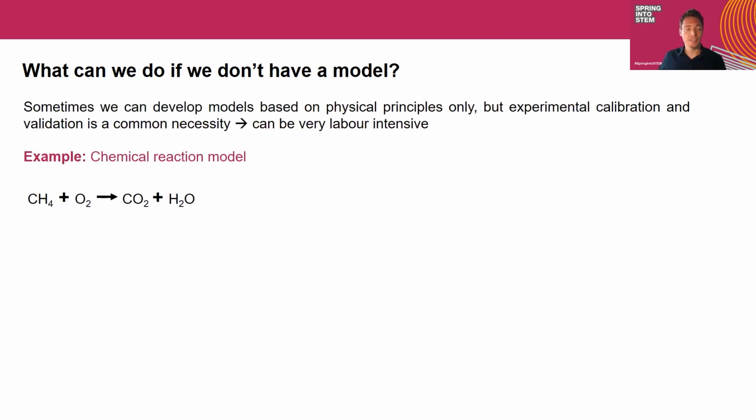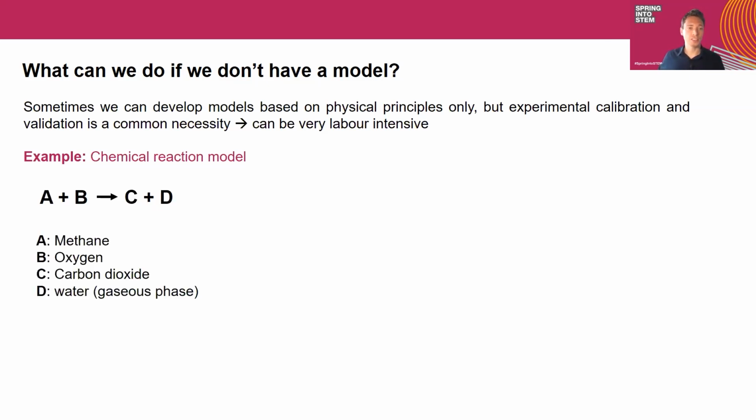So let's consider a very simple chemical reaction model. Let's assume methane reacts with oxygen, and that gives us CO2 and H2O, but no need to talk about chemistry today. We can just say A plus B gives us C and D. And we would like to have a model for this process.